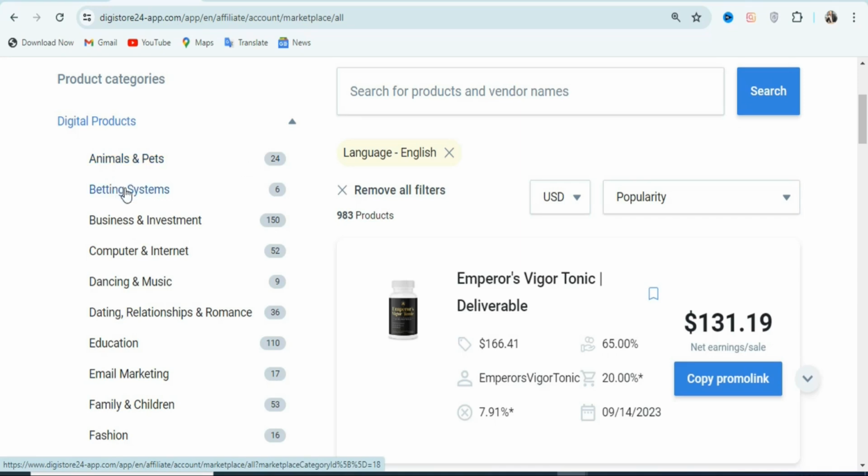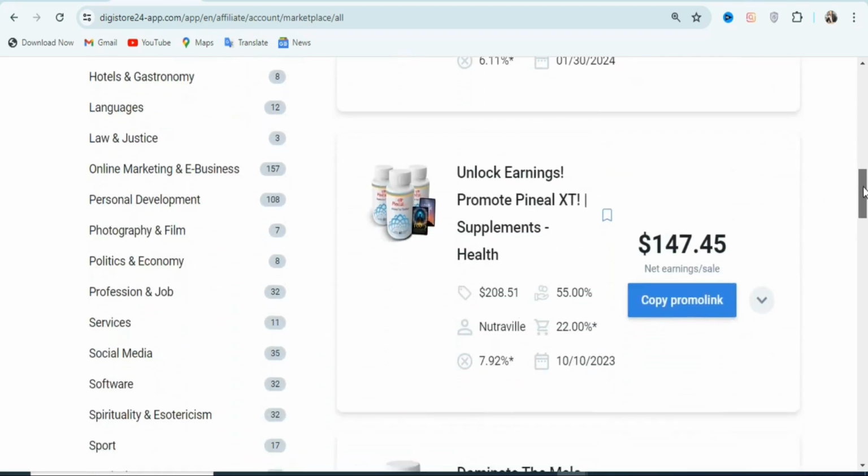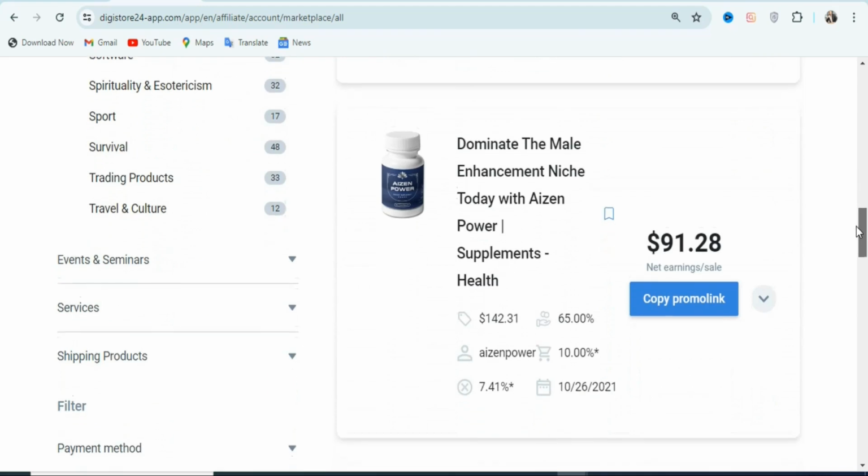If you want betting systems, you have to click on this one so that you can find the available offers to promote. You can see business and investment. You can find an offer to promote. They have education, email marketing, family and children, fashion, and many other categories that you can find an offer to promote. You can see they have fiction, food and drink, fun and games, green products and environmental protection, health and fitness. So any kind of category that you want, you can find an offer on this platform to promote. You can see a whole lot of them.